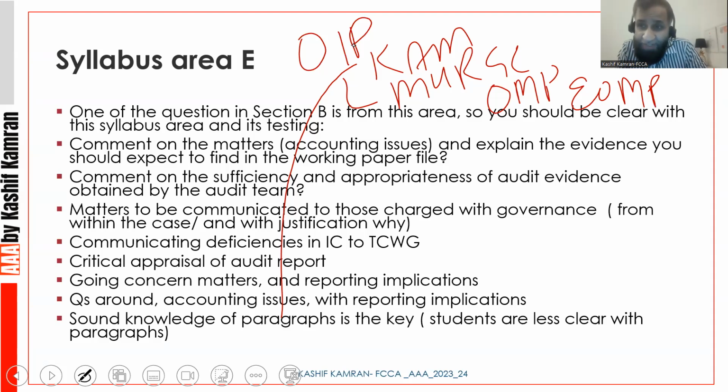In which situation, which paragraph will come? Students are confused on that. They just mix them up. When they have to give OMP, they give EOMP. When they have to give CAM, they give EOMP. When they have to give MURGC, they give something else. So please ensure you're very sound and very clear on when which paragraph will come. Try to make your notes. Try to make your rules very clear on the situations which give rise to the paragraphs. But paragraphs are more important for June 24 exams. Please ensure you have a sound knowledge on paragraphs.